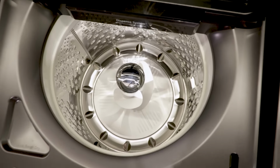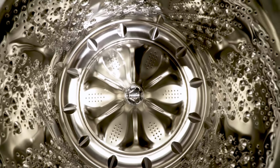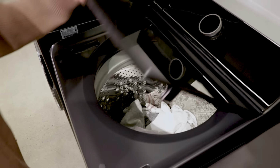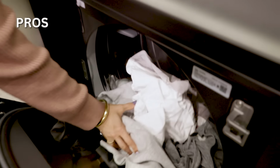You can choose between a model with an agitator, like this one, or without an agitator, like this one. Both have the 6.3 cubic foot mega capacity. The pros and cons are mostly similar to what we saw with the front load washer and dryer, but there are some tweaks. Here are the pros.